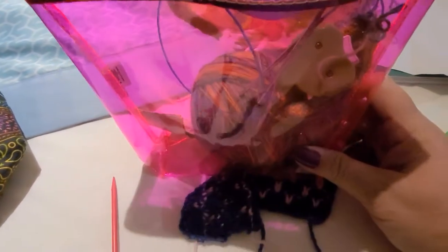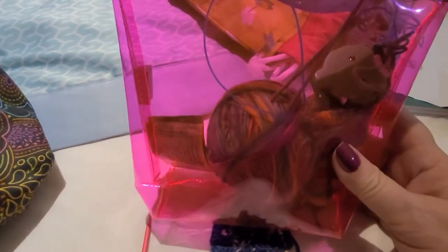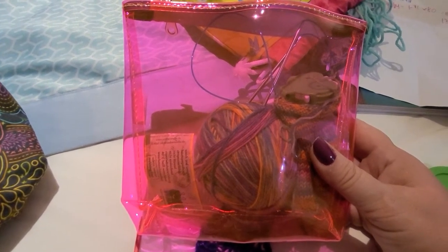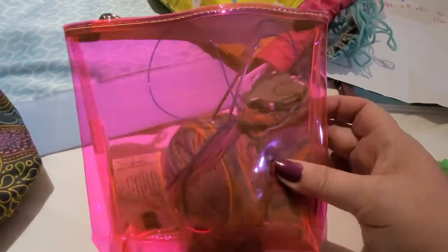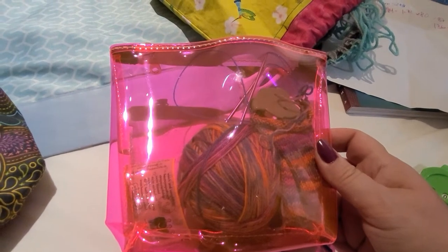It's in my Black Pearl Magic project bag from Botanical Yarns. Black Pearl Magic is an American company, I think. I think she specializes in these see-through bags. This one's got a rainbow zip, which is fantastic. This is a fairly small one, so enough for a sock project.